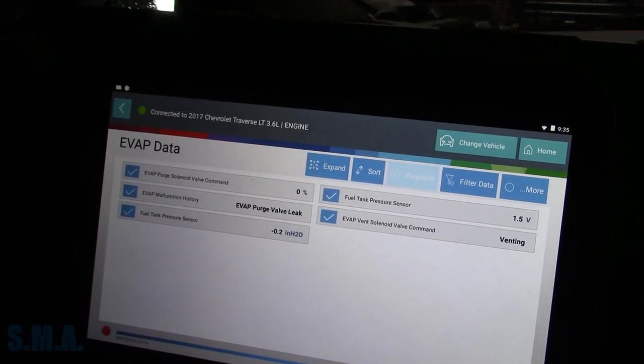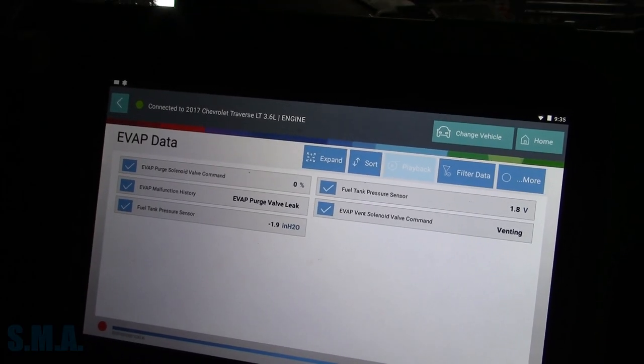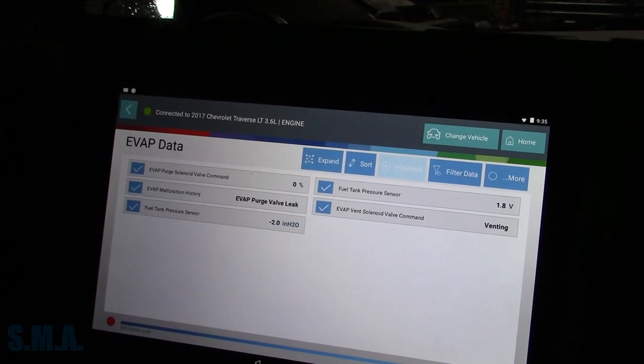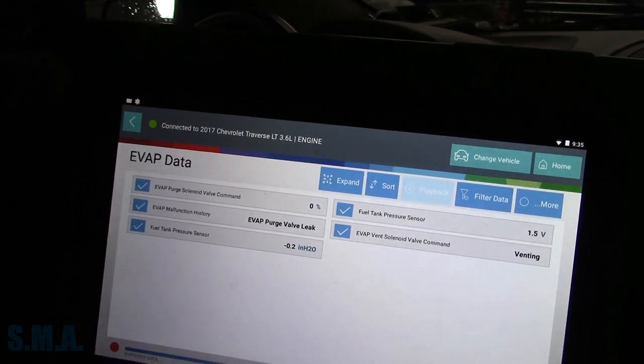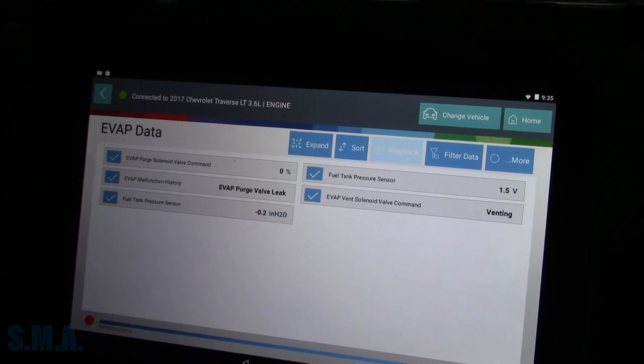Let's start it back up. We're instantly drawing vacuum on the tank without being commanded on. And the good news is, our big fancy scan tool tells us what's wrong with it. EVAP purge valve leak. That's its last malfunction it has stored in it. And that's our code, the P0496.